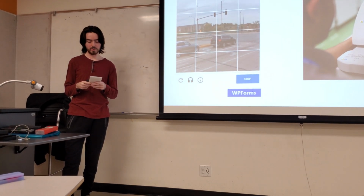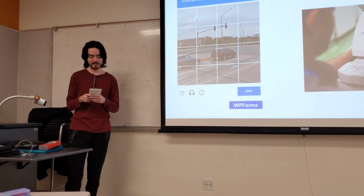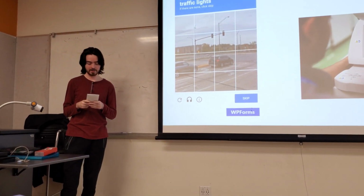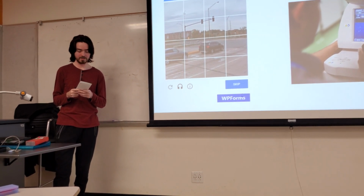I would like to end with a quote from Mark Zuckerberg. Quote, "If you're arguing against AI, then you're arguing against safer cars that aren't going to have accidents, and you're arguing against being able to better diagnose people when they're sick."